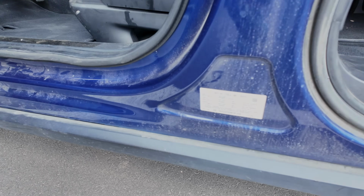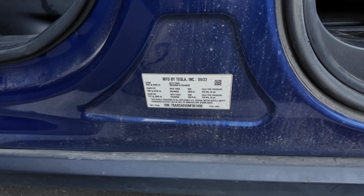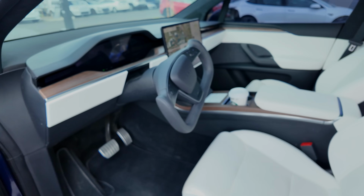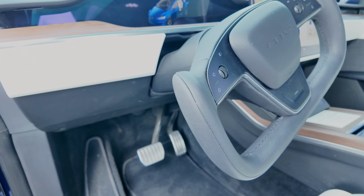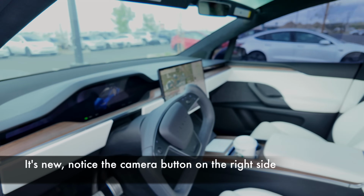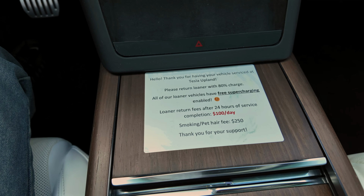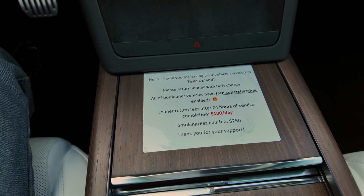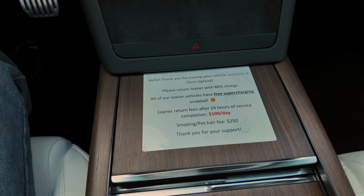Okay, so this looks like a September 2022 build. It has the yoke steering wheel, and it looks fairly new because probably the previous one started peeling. But yeah, I kind of like the blue and white combination. There's a new sticker. It says, please return loaner with 80% charge, and loaner return fees after 24 hours of service completion are $100 a day.